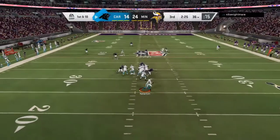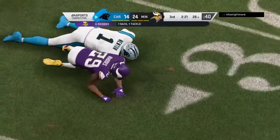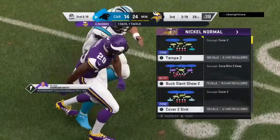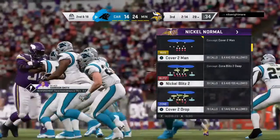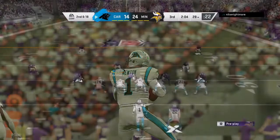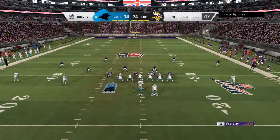Now it's Newton. He'll buy some time right. And he can't find a receiver, and he's brought down. Xavier Rhodes sprints in on the corner blitz for the sack. Sometimes I watch games and wonder why they use play fakes on certain passing situations, because it's not going to fool anyone. I don't know if that was the case here, but the end result was the same. No one fooled. The quarterback was hit.